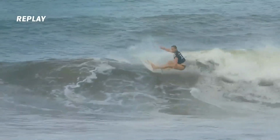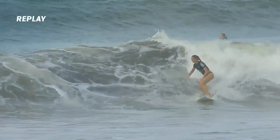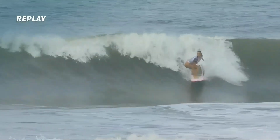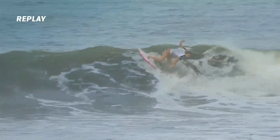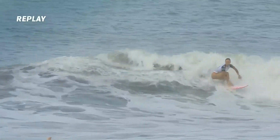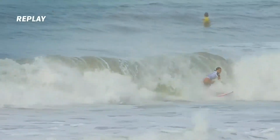Courtney Conlogue got this wave. Yeah, Courtney going through the motions, smaller wave, but it does seem like that surf is picking up. Caught up on that second maneuver. Tia on her backhand, winding through some maneuvers here. Little foam on the face. Good flow, good style. Finishes off that one strong.